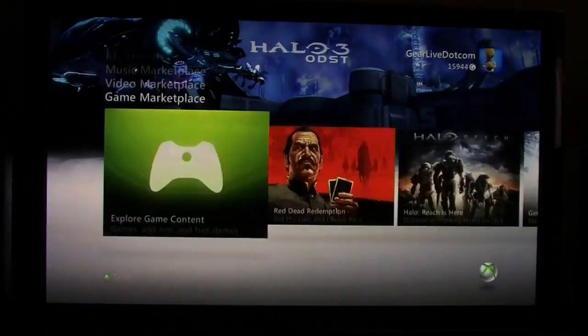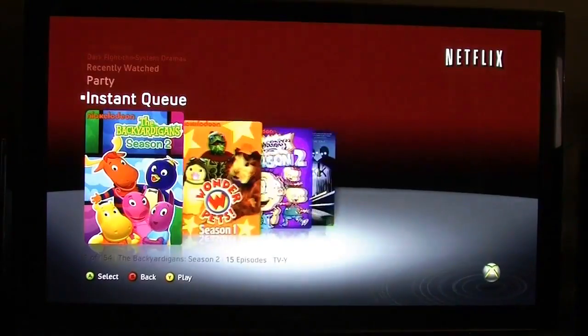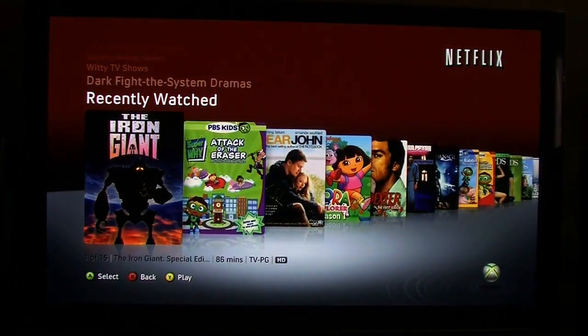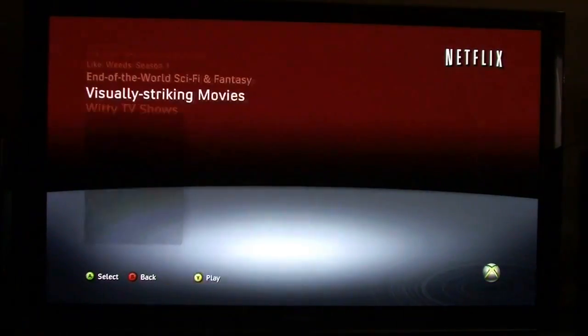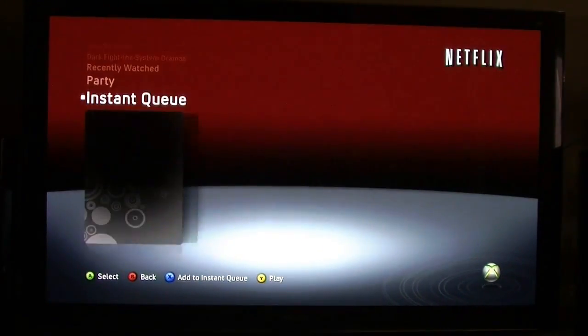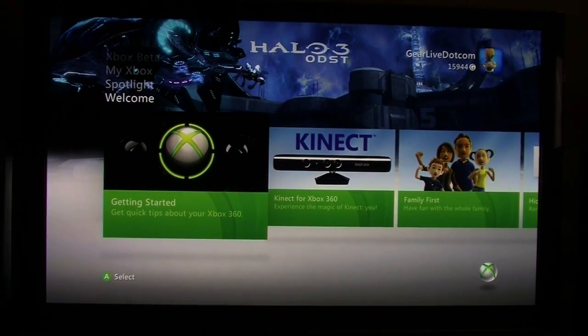Let's go into Netflix. I'm assuming there might be an update here. Interesting that the Netflix boot up screen still has the older look and feel of the Xbox 360. Yeah, actually, there it is. So you can see they didn't really update this, I'm assuming, yet. I'm guessing they're going to do that fairly shortly. So one thing about Netflix is there's supposed to be a search now. But I'm not really seeing that. We'll come back to that if we happen to find it. But for now, didn't see anything there.